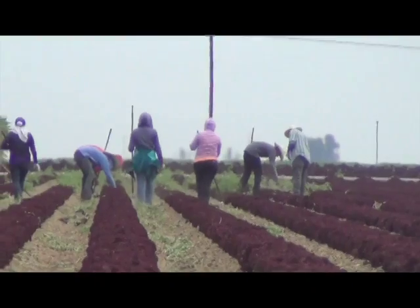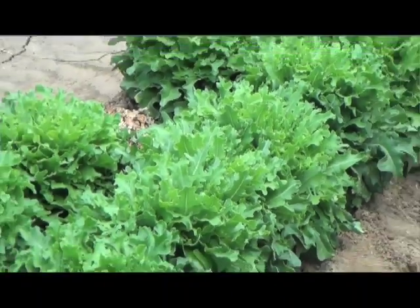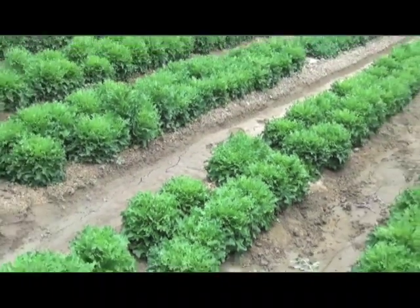Out here there's probably 100 different varieties throughout this block. So these crews are educated on roguing out a lettuce that doesn't particularly look right. If it looks a little off, they'll pull it out, simply because this is certified virus-free. Anything that looks suspect, they pull that plant out. It's a constant weeding to keep it clean, so you don't have weed seed contamination. We've got crews in here throughout the whole growing season, just pulling weeds and roguing out varieties.